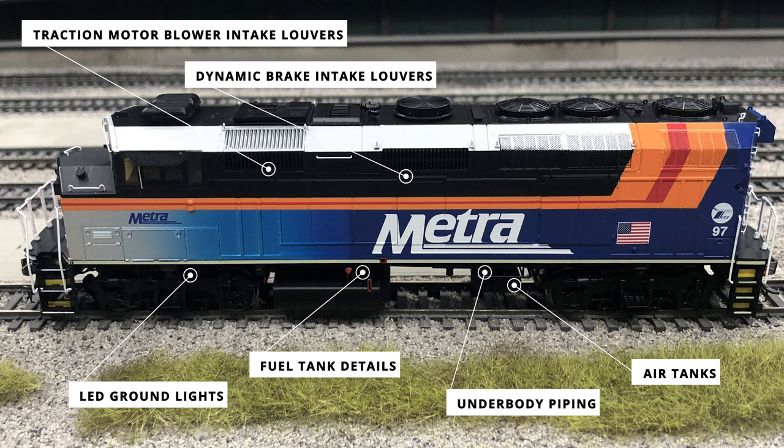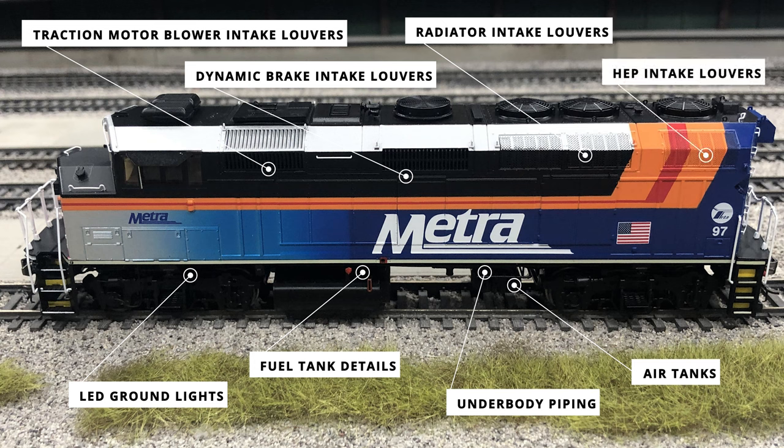The last two intake grilles are towards the rear of the locomotive, with the inner two roof fans for the prime mover radiator cooling and the associated radiator intake grilles, while the fan all the way in the back is for the HEP generator. Both of these intake grilles are more of these slot and drilled hole style intakes compared to the vertical slots seen earlier.